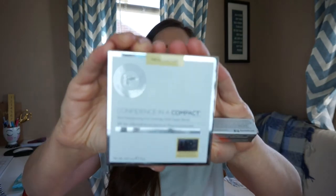I also got the Confidence in a Compact, and this is in the color Light, and I am not 100% sure. I've watched reviews on this, and a lot of people did reviews. I think that for PR, they sent out a ton of these to people, so there are a lot of YouTube reviews on these. But I feel like when I do wear it, it has that sticky, tacky kind of feeling, but I do like something light. I don't want a full coverage, and I feel like this is a good buildable one.